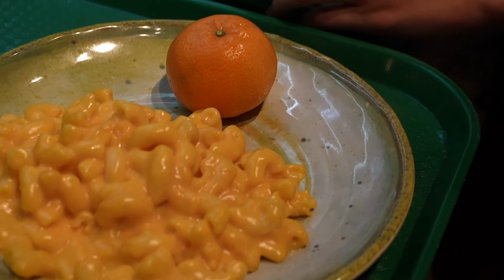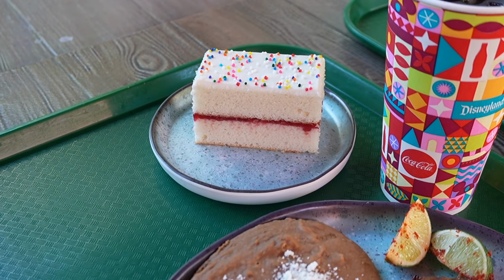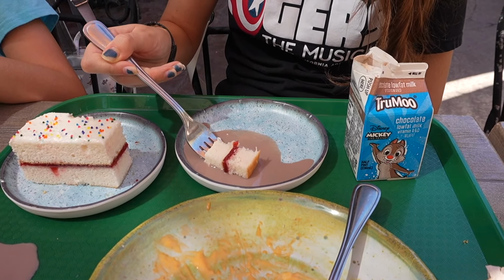So I thought the mac and cheese was pretty good, but it was just normal, but it was actually a good sized portion for a kid's meal. The size was just normal size, with a cutie and then a drink. The cake was pretty good, but it was nothing really special, just vanilla cake. Rebecca's trying to make hers moister by adding some chocolate milk to it.